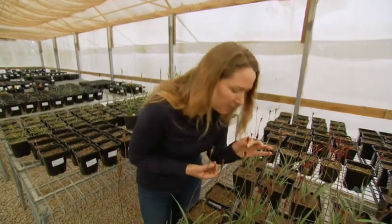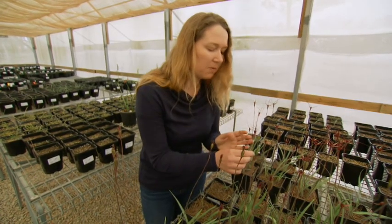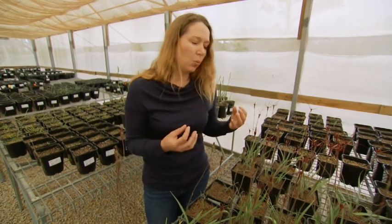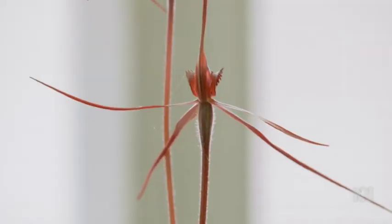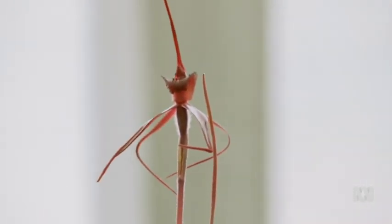So if you smell it, it's this lovely mandarin flavour, and we now have the wasp coming in, and it's actually attempting to try and feed off this orchid, so we think it's food deceptive.